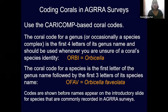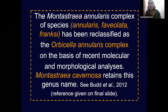And this is just a little warning that we don't have to put too much attention on, but it says that the Montastraea annularis complex of species annularis, faveolata, franksi, which we'll go into detail, don't get scared yet, has been reclassified as the Orbicella annularis complex on the basis of recent molecular and morphological analysis. Montastraea cavernosa retains the genus name. What does all this mean? It basically means that as scientists develop new techniques, as we're getting better at doing genetic studies of corals, we are seeing that some of the corals that we have aren't really what we thought they were. So they're changing names as they go. As I've been trained in AGRRA, I've seen several corals that have changed their code or have changed their genus. So just bear in mind that this is an evolving field and that corals might be changing names in the future.